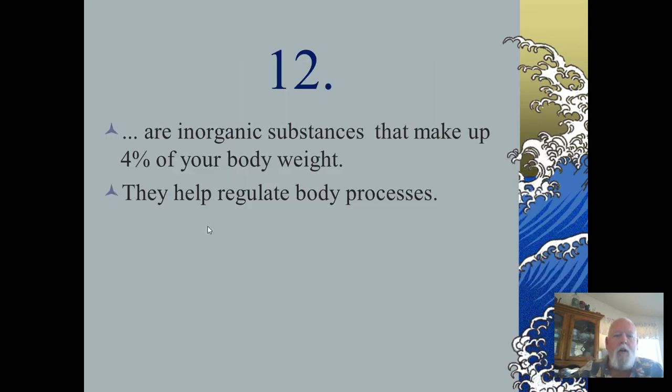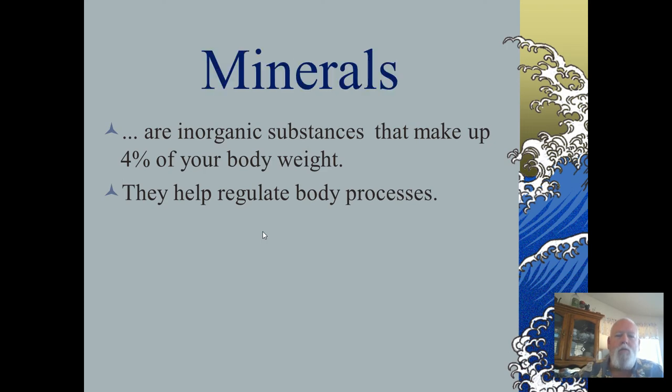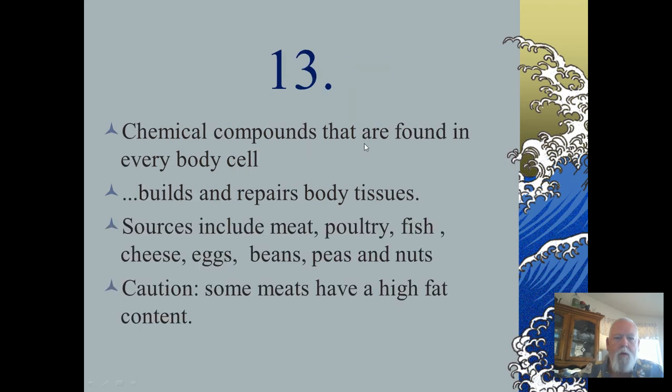12. These are inorganic substances that make up 4% of your body weight. Inorganic means not alive now, never was alive, and they help regulate body processes. And they are minerals. Minerals like magnesium and calcium, they're inorganic because they were not living things at any point.